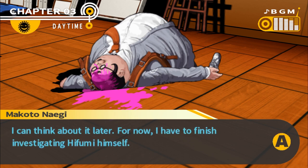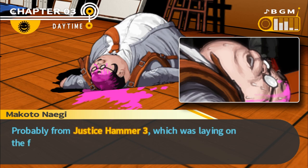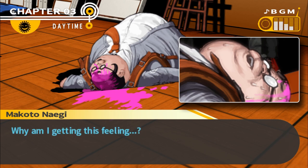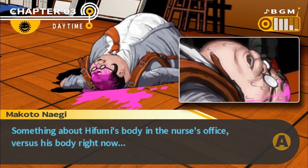For now, I have to finish investigating Hifumi himself. If I remember correctly, Hifumi's fatal injury was also a blow to the head. Probably from Justice Hammer 3, which was laying on the floor in the nurse's office. Huh? Wait. Something's off about his body. Why am I getting this feeling? Something's different. Something about Hifumi's body in the nurse's office versus his body right now.